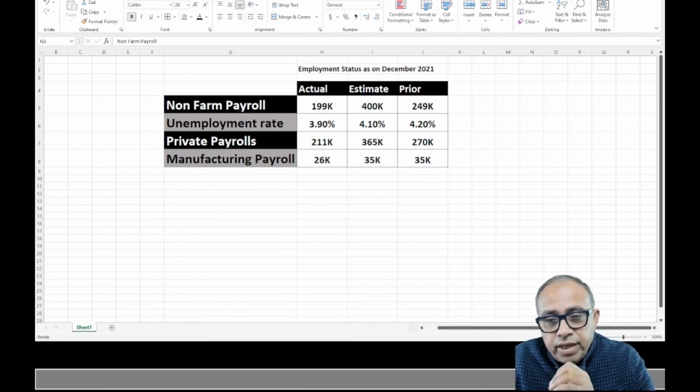And this is also part of the reason why the volatility is still intact, because if the unemployment rate is low, and if you assume that it is low because everyone who wants to work and can work has been employed and very few are left to be employed, then it is a bullish signal for the economy. It means things are heating up in the economy, and the solution for that is to raise the interest rates. However, if you look at the private payroll shrinking, the manufacturing payroll shrinking, and the non-farm payroll shrinking, then you would probably think that there are a lot of people who are unemployed. But contrary to that, the unemployment rate says 3.9%, which is lower than expected, and it is lower than prior. So it depends on how you look at it.